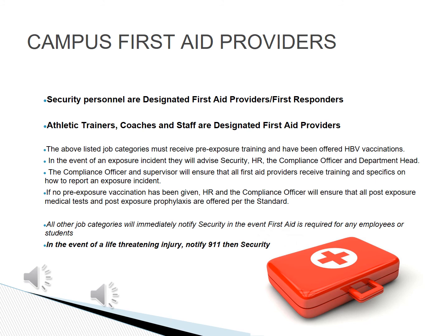The compliance officer and supervisor will ensure that all first aid providers receive training and specifics on how to report an exposure incident. If no pre-exposure vaccination has been given, HR and the compliance officer will ensure that all post-exposure medical tests and post-exposure prophylaxis are offered per the standard. All other job categories will immediately notify security in the event first aid is required for any employees or students. In the event of a life-threatening injury, however, notify 911, then security.